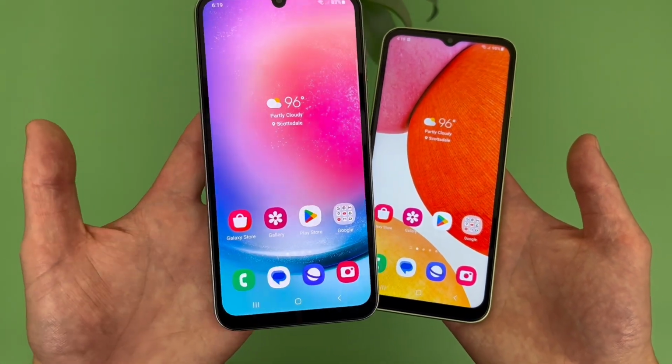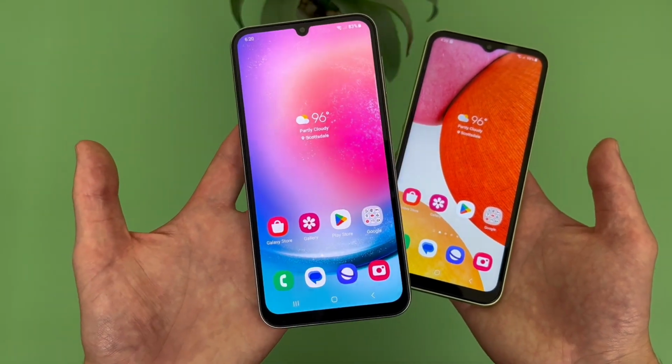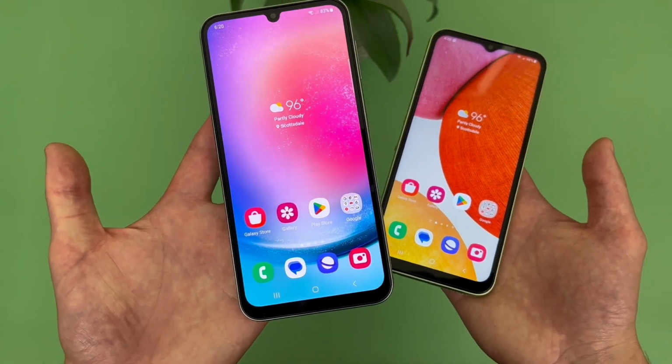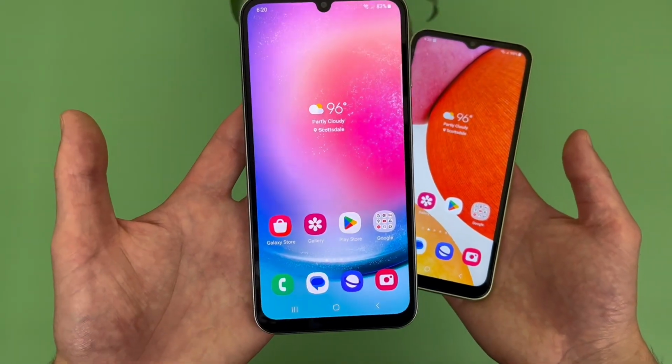And honestly, not only this, but for what it is, I was definitely not expecting this phone to be nearly as fast as it is, because again, keep in mind, this is a phone you can get for less than $200, and it's not even a 5G phone, but I have found it to be even faster than some entry-level 5G phones.